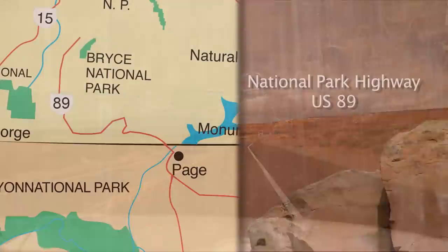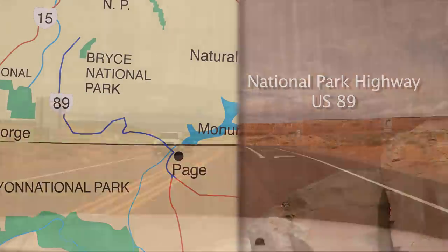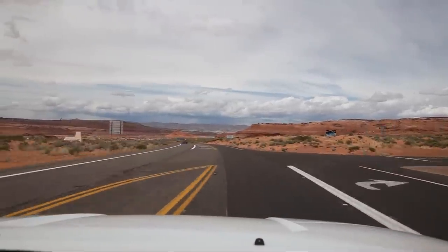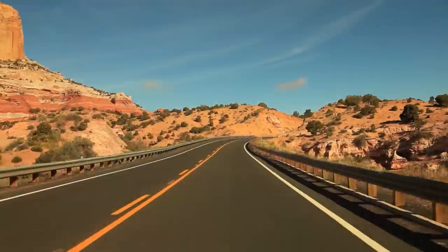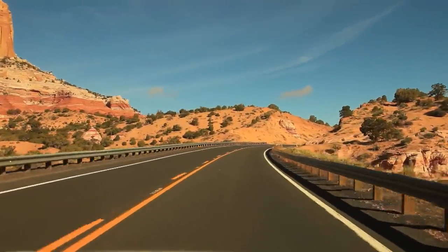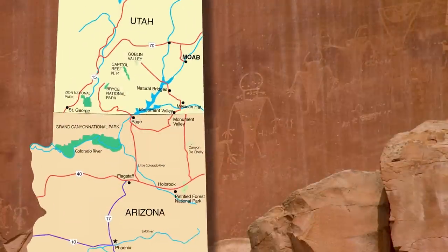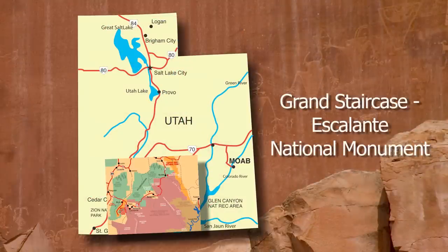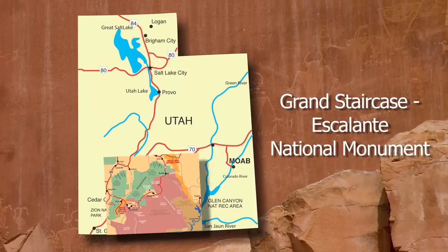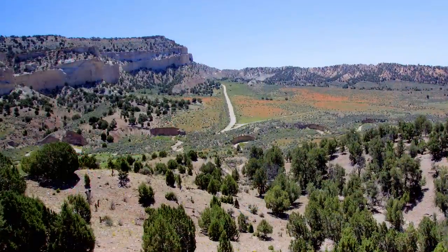The route from Bryce to Page, Arizona, follows the National Park Highway, better known as U.S. Highway 89. It runs from Flagstaff, Arizona, through the Rocky Mountains, all the way to Canada. It passes through 7 national parks along the way. Each of our 156 miles is designated as a scenic byway. For most of the route, we're driving through the Grand Staircase Escalante National Monument, covering much of southwestern Utah.